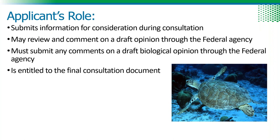So the applicant's role. The applicant submits its best available information to the action agency regarding the project and listed species that might be affected and what the effects might be. The action agency then passes that information on to the services as part of the Section 7 consultation package. If there's a draft biological opinion issued by one of the services, the applicant has the right to review and provide comments on that draft opinion, and those go to the action agency, and then the action agency provides the comments to the services. Also, the applicant is entitled to get the final consultation document.